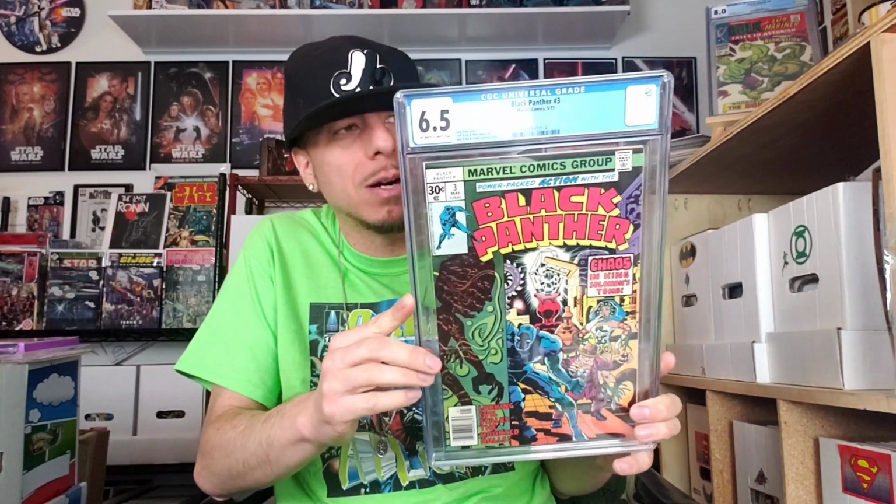And again, I'm going to show you guys another example, if you're sending books out to get graded just to build value or to try to flip them. I'm going to show you this book right here. Black Panther #3 in a 6.5. This book I bought graded. I paid like $22 for this book, and I think that was including shipping. If not, shipping was only a couple dollars.